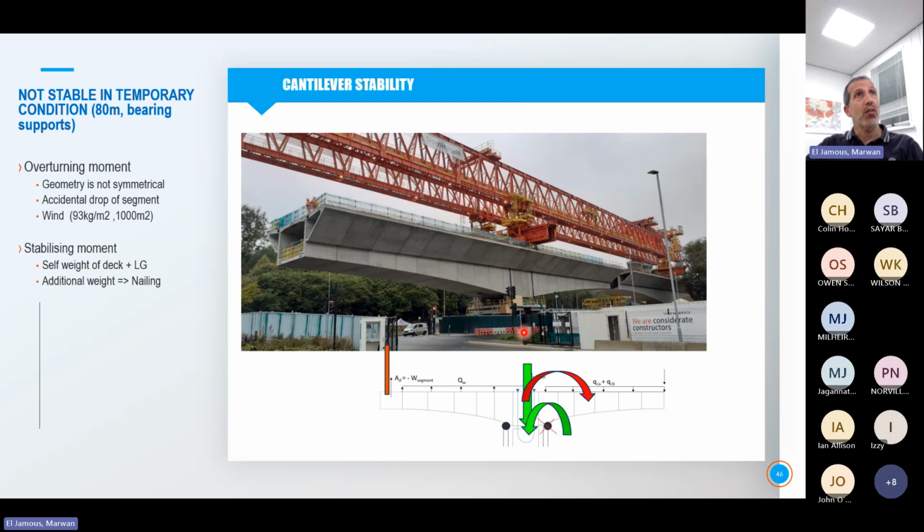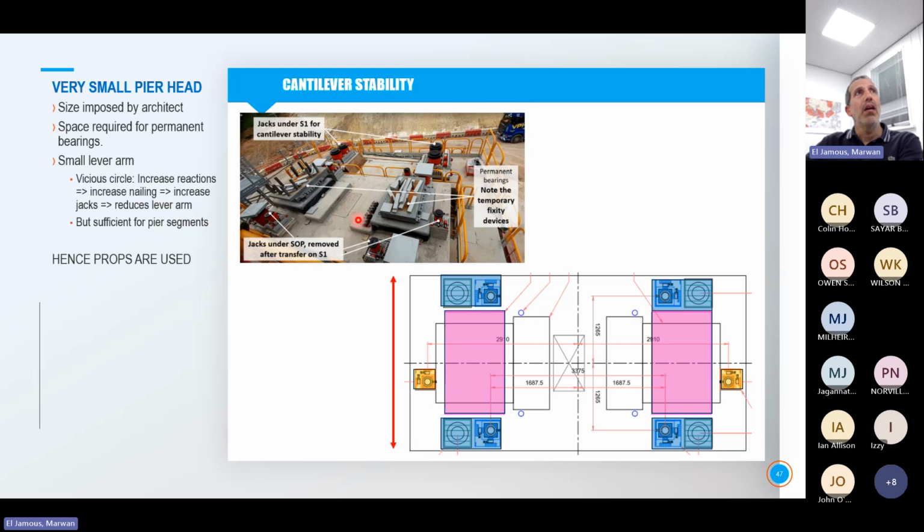Now, going more into the general construction, the cantilever construction, as we are constructing cantilever, we have loads coming on both sides. This means that the structure during its temporary stage is not necessarily stable, and the overturning moment when we put a segment on one side is quite big. That means that above the pier, we have very little space to take those out-of-balance movements, as the piers are just a few meters wide. This is the top view of the pier here.